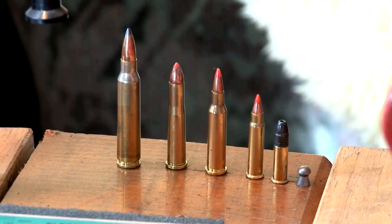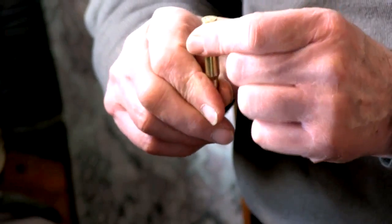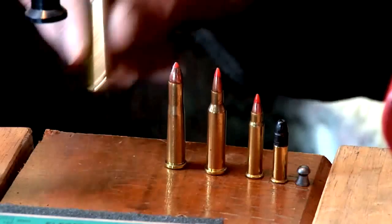I use a .223, that's my normal choice of foxing round. It's easy to reload. For those who don't reload, I can understand why they don't. It does the job. Very accurate round, out to all sensible ranges and beyond, in fact.